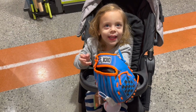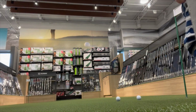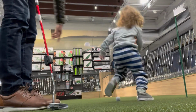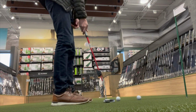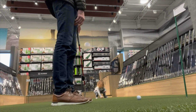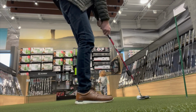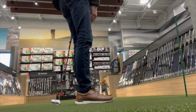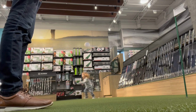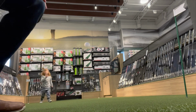Baseball. Put it. Watch me ace these putts. Okay, you want to go stand over by the hole? Yeah. Okay, ready? Watch out. You got it. Put it in the hole. Hole in one. Here comes the other one. Put it in the hole. Good job. That's a hole in one right there.